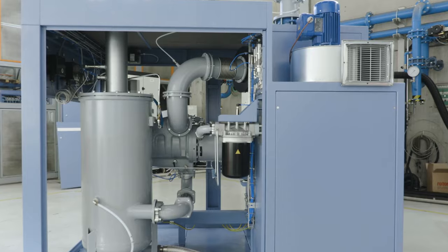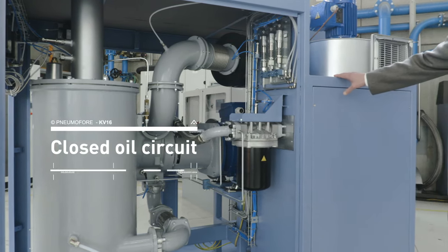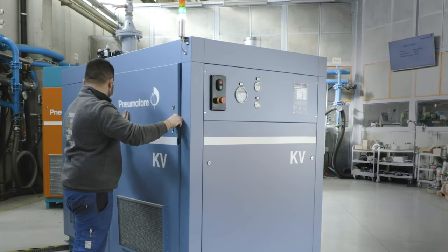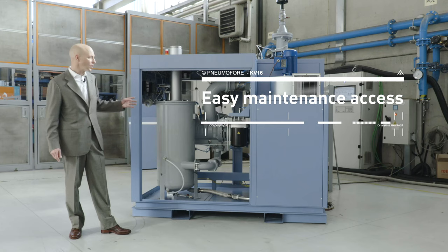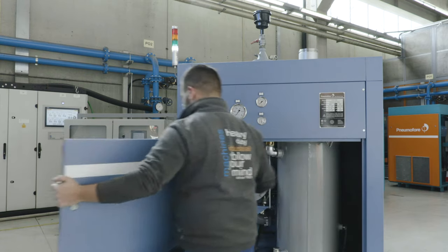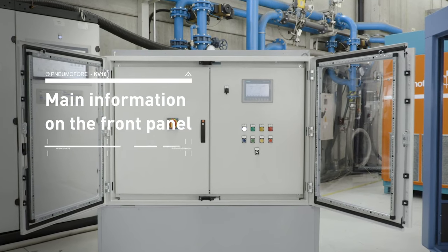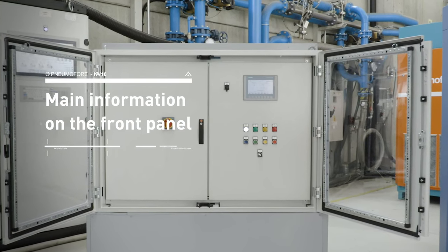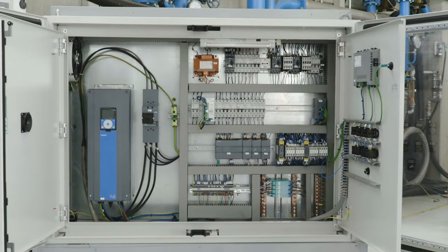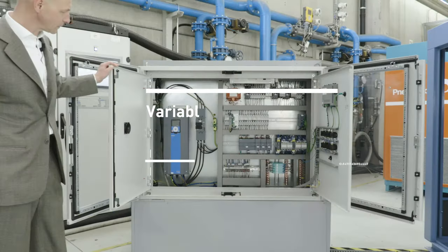The Pneumofore air end is lubricated. The lubrication circuit is closed and cooled by means of air. All the internal components are easily accessible. Notice how the panel doors can be simply removed. The electric panel displays the information of main switch, HMI, service door, Ethernet connection, some signal lights with colors. Inside the panel, we see the variable speed drive, the Ethernet connection for Modbus TCP.